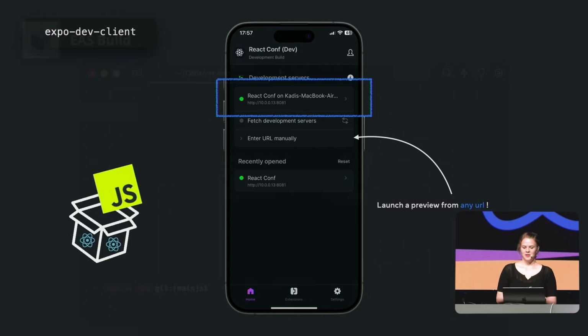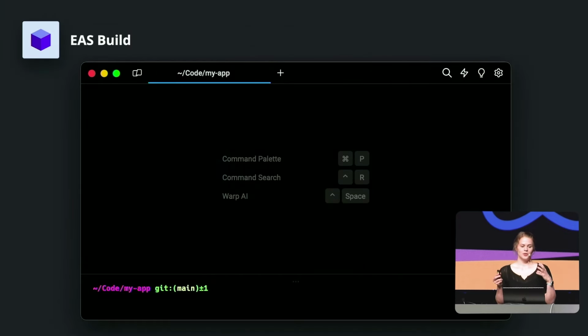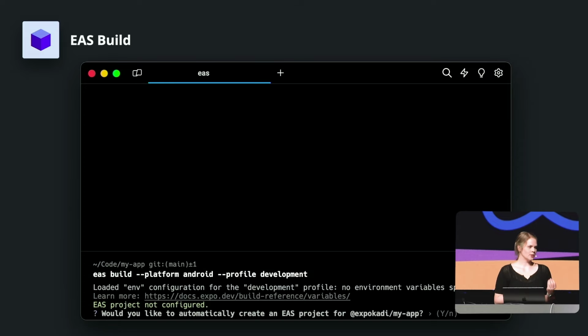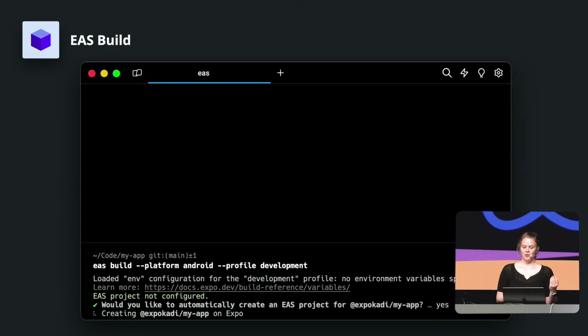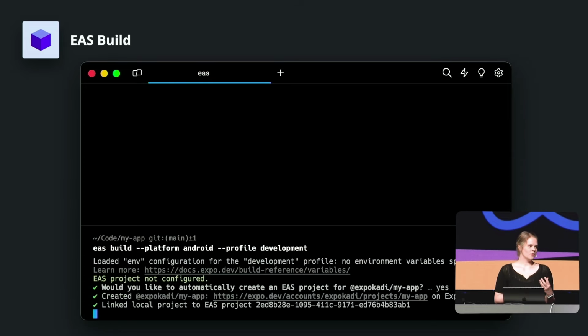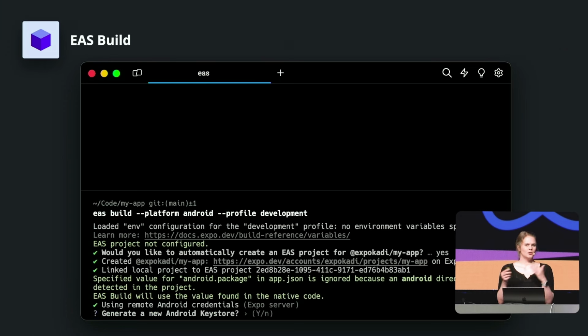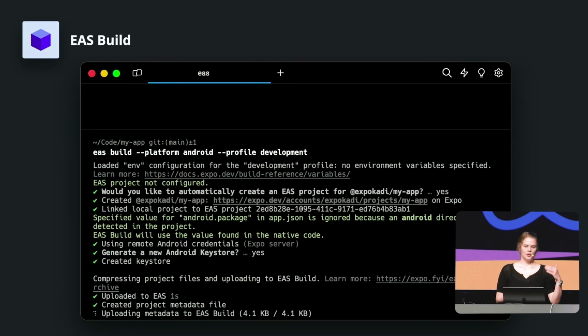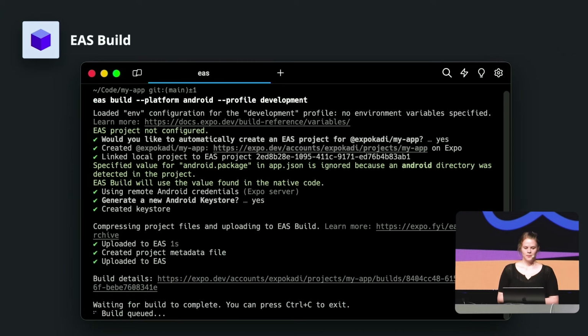Now that we have our JavaScript bundle sorted, this leaves the actual native app. You can always build this locally, but let me show you how you can do this with EAS. For my Android app, I can trigger a build using the EAS CLI. Since this is the first time I'm building the app, the CLI creates the project for me on expo.dev and asks me if I want to create a key store, the thing needed to sign the builds. Yes, please. My local code then gets uploaded to EAS, and the build kicks off.